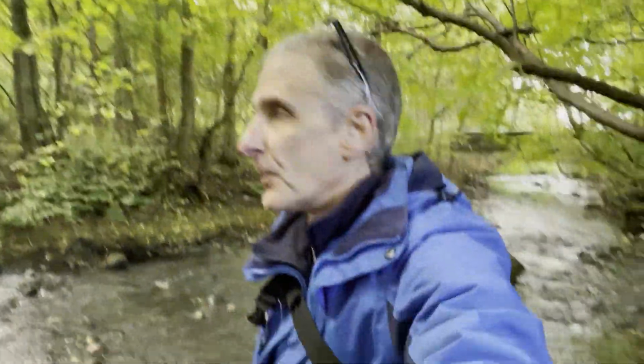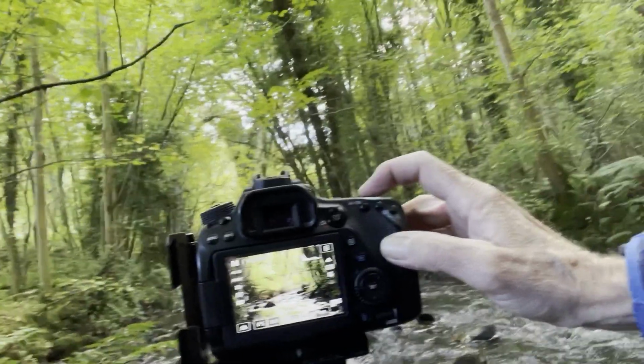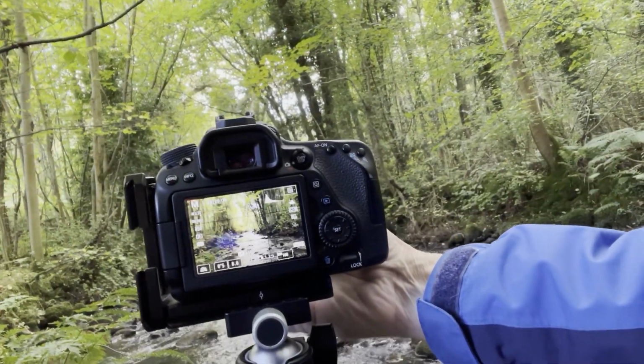I'll take the polarizer off and get a shot without the polarizer. Still pretty dark in here right enough, look at that. It's still just half a second. I'll come back out again a little bit. Get the whole scene. Yeah. Happy enough with that.